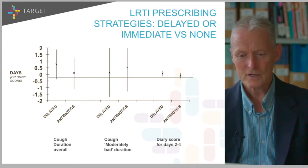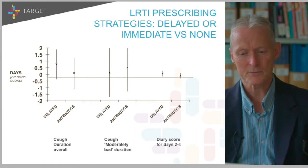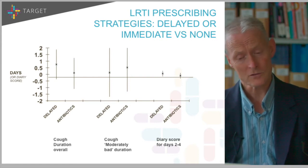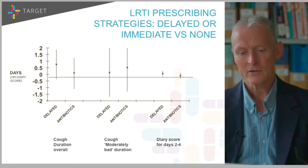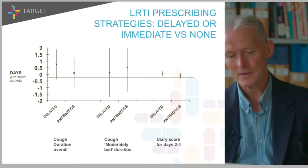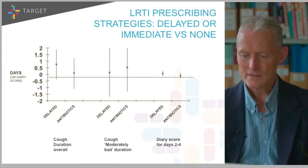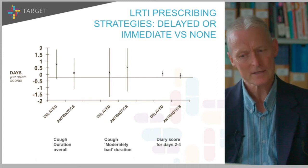The fifth R is reinforce the key message that you only want people to use the delayed prescription if they're getting worse or not even starting to settle in the expected average time that you've just talked about. And then finally, you need to give some information about if nasty things start happening, they need to come back and see you, so safety netting. Okay, so that's the first bit, the six R's of how to do it.